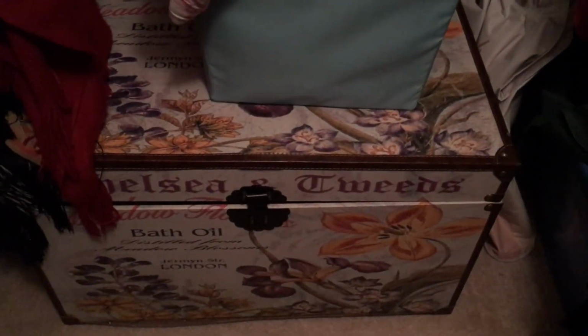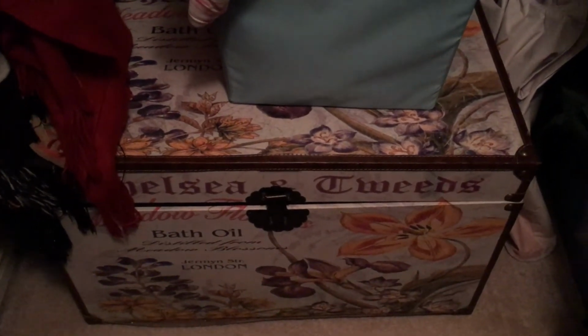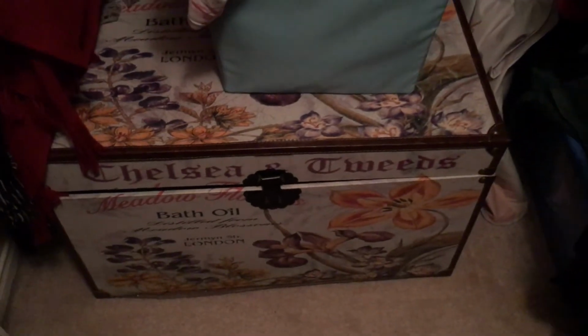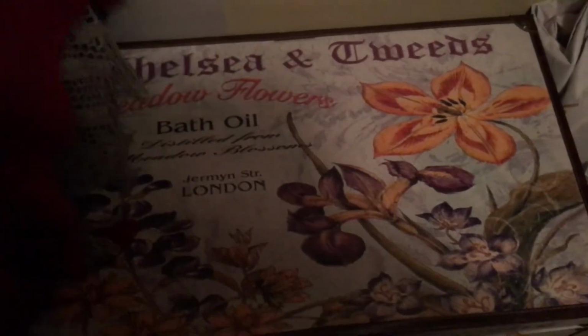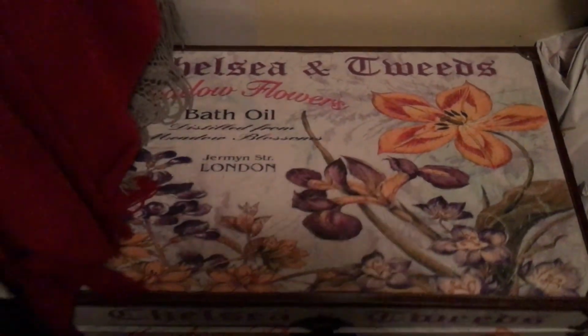And then this really beautiful chest I use to store all of my purses. So I got this from Jisk, and it's a big one. I'm going to move this, guys. It's my laundry basket. So this is what it looks like. It's super, super pretty. It's really big. And yeah, I use it to store all of my purses.